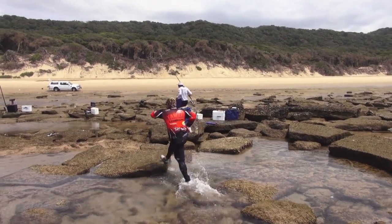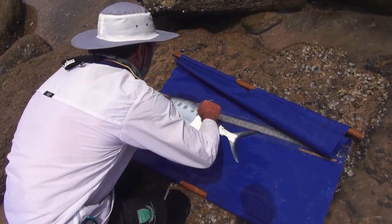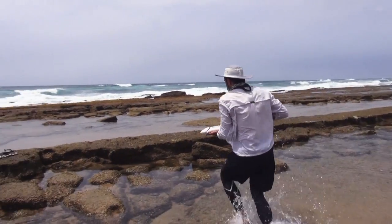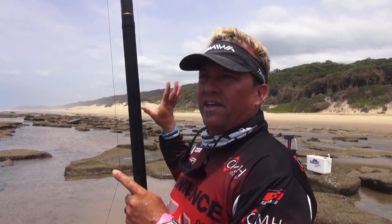Queenfish are notoriously finicky. They're very difficult to release successfully. You see Mark took a lot of care with their fish, put a nice wet towel over its eyes to stop it from hurting itself, cradled it very carefully, and it went back very strongly. So if you do catch one of the queenies, you've got to be very careful when handling them because they don't release very well.